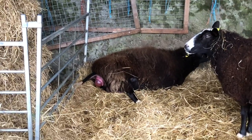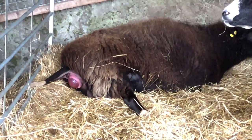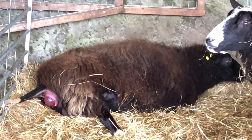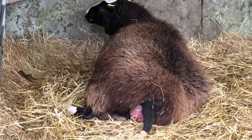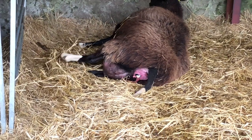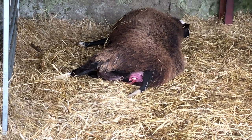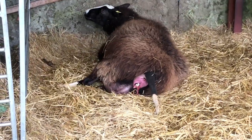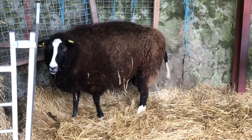There's her first water bag appearing. So the water bag comes first, before the lamb. Now, the important thing is to try and see. There's a front toe. And to see if it's coming out front ways or backwards. Perfect. It's coming out front ways. And I've got to see if the nose is coming out.